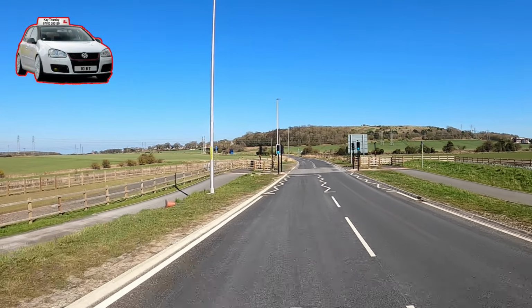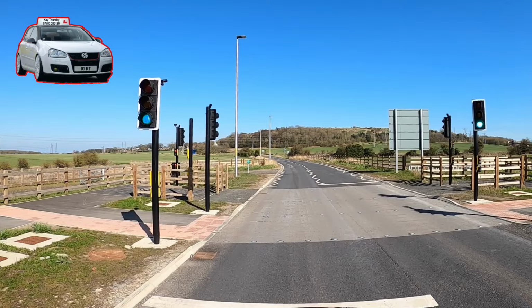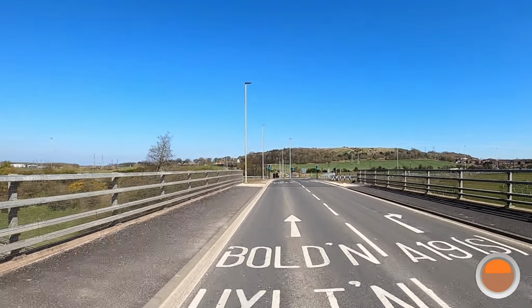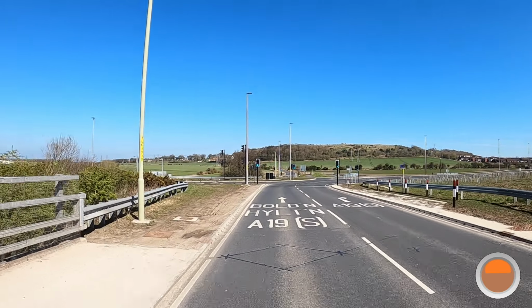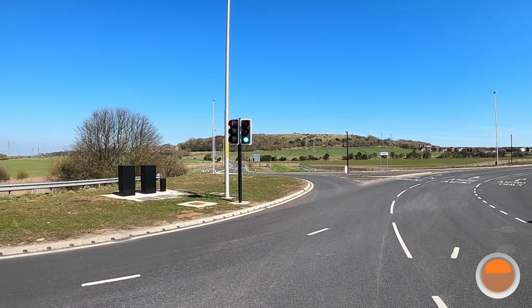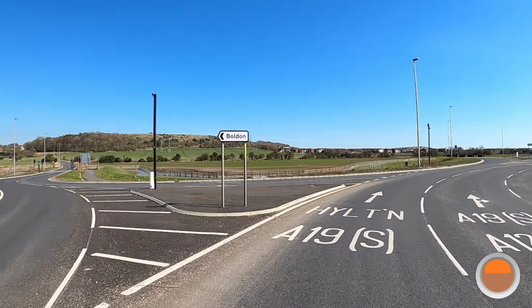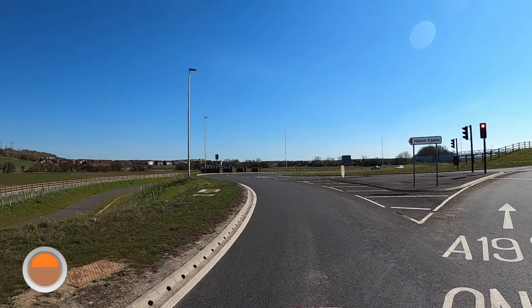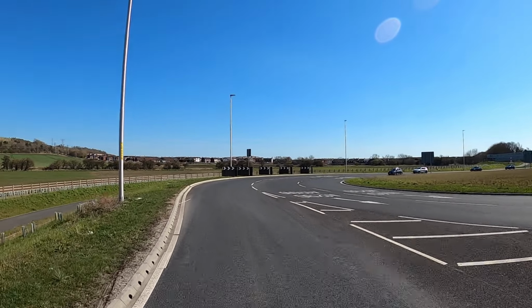The other alternative on this roundabout is to turn right to go towards Hylton Castle. So mirrors, indicate right, stay in the left hand lane. We're indicating right in case there's any traffic emerging from the downhill lane. Look left, indicate left and make progress up the Washington Road towards Hylton Castle.